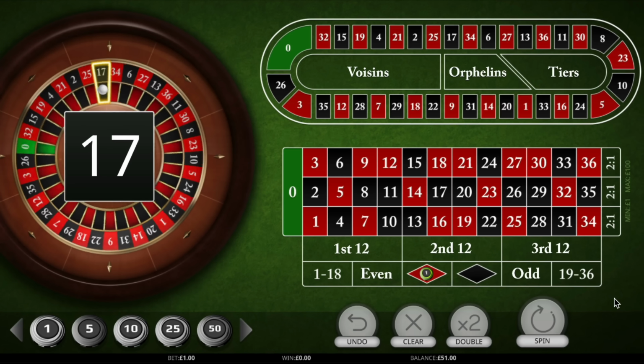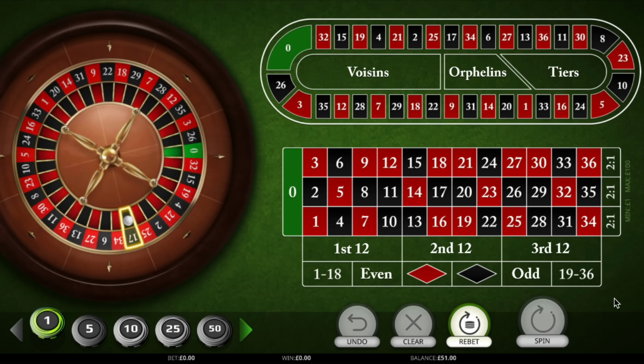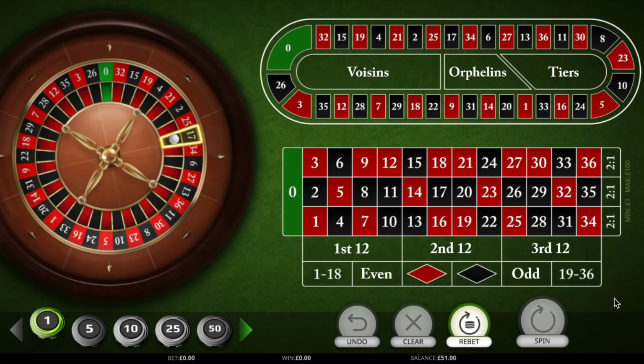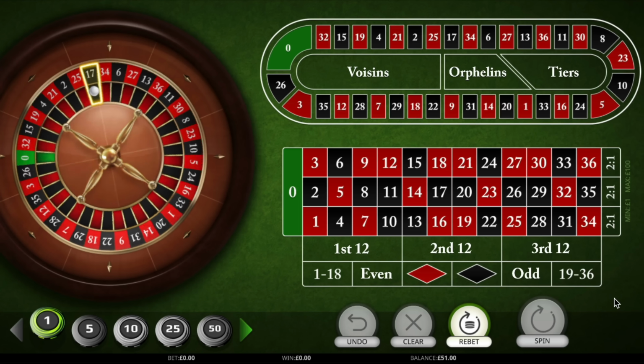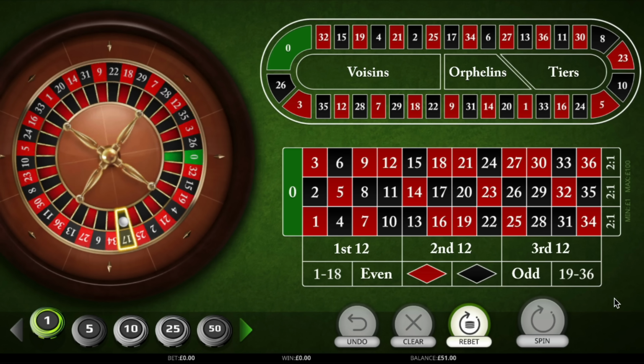Okay, in this case the colour is black, so we lost. We therefore have lost the £1 bet we've just made. Now, what we're going to do is initiate the Martingale sequence. The sequence simply consists of doubling our bet each time we lose, and going on doubling until we win.